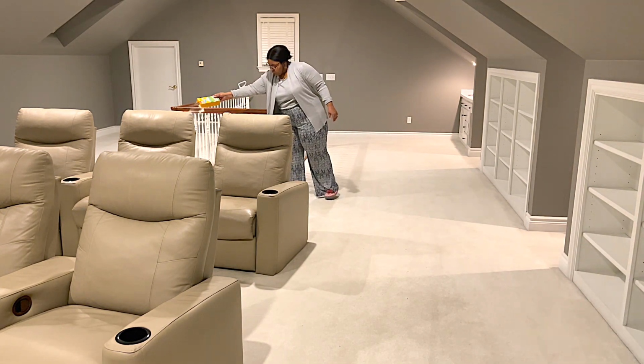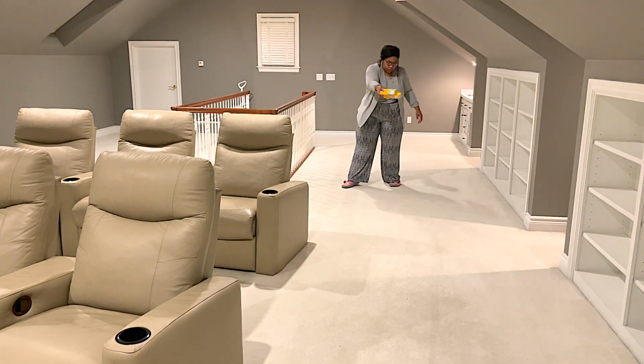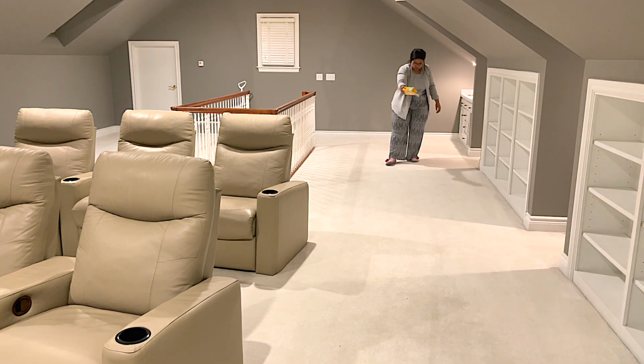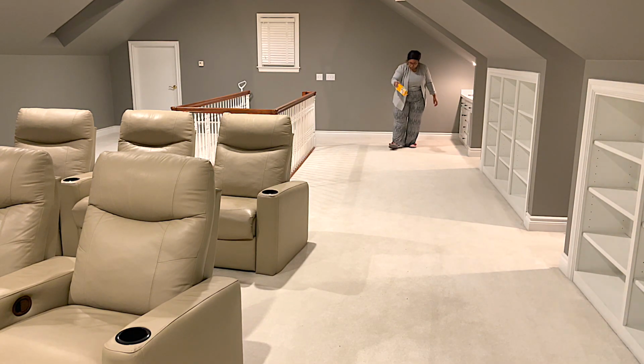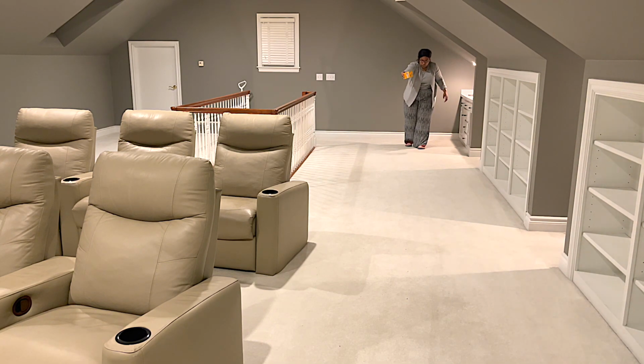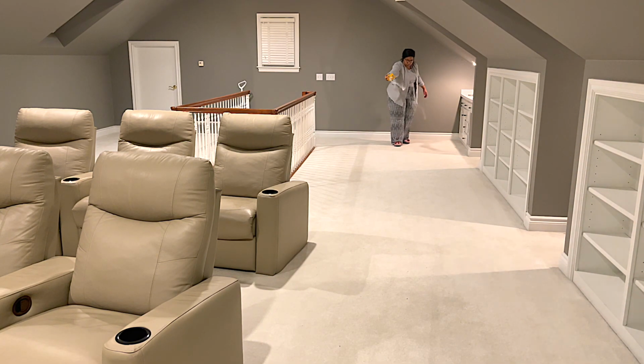When I put down my carpet deodorizer, it usually lasts for days on end. So I usually come up here, do a little bit of spot cleaning as well as vacuuming this area probably once a month. So I don't have to do it as often as I do when I'm vacuuming areas in the bedrooms and in my living room and my dining room because it's not as much traffic up here in this area.